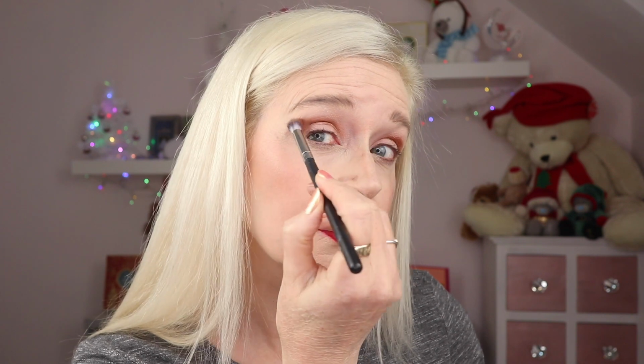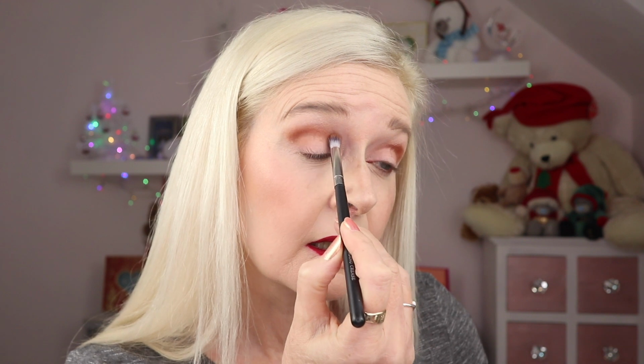Just going to take that kind of winged out just a little bit because we're going to be doing a wing. Just going to dampen that down with the more cream shade just to lighten that off just a tad. So I went in a little bit heavier than I intended.